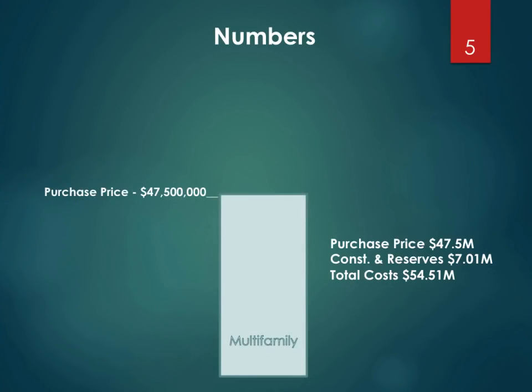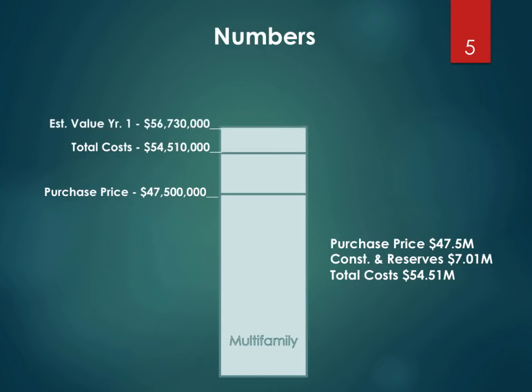So if we put that into charts, we show the purchase price of $47,500,000. Putting in another just over $7 million brings it to $54,510,000. After the first year, it's $56,730,000, and then after the 5-year point, it's estimated to be $64,799,000.